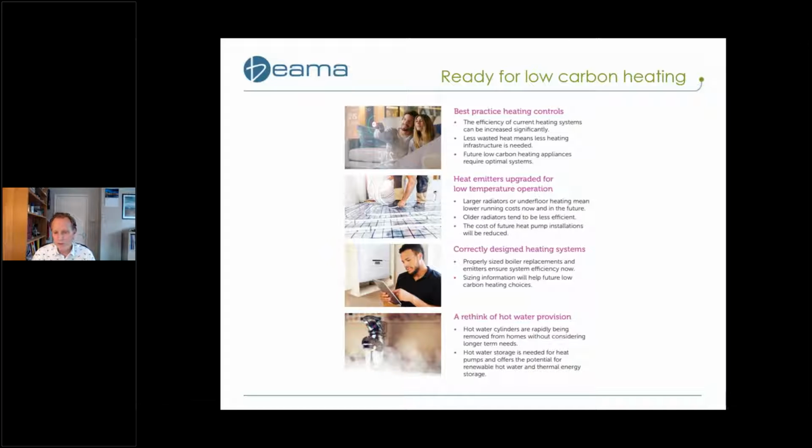And the final one there is about a rethink of hot water provision. At the moment, hot water cylinders are being removed from homes at a great rate, and that's understandable because people see advantages to combination boilers. But we need to recognise that having a hot water cylinder might be needed for low carbon heating systems in the future, and it can allow the potential for renewables or flexible tariffs to actually provide that hot water. And as energy efficiency of properties increases, the hot water load is going to become a much bigger proportion of the energy load. So that's something that we're going to have to think about over the course of the progress.